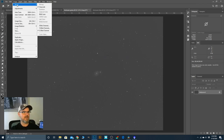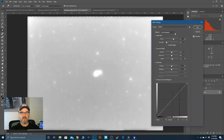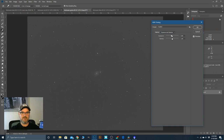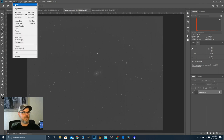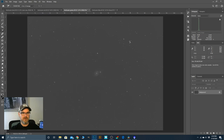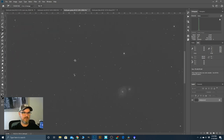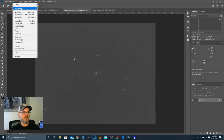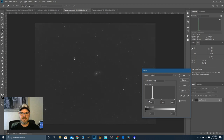So image mode, 16 bits. Local adaptation, choose that to exposure and gamma. Click OK. And we're going to come here to image mode and change that to RGB. And then grab our color sample tool, come right in here and set a sample. So let's push the levels down to mid to high 30s. About there.